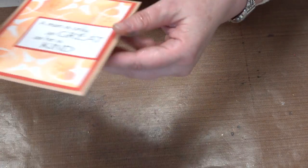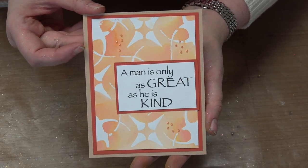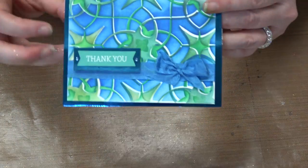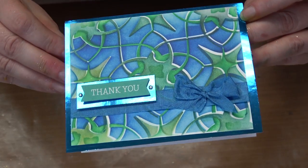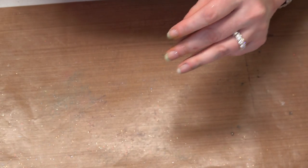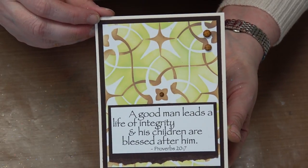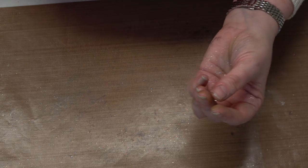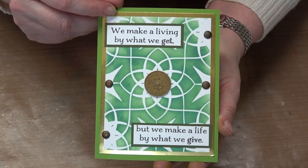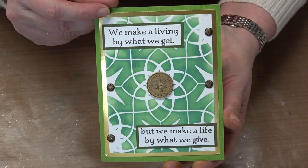And here, a little more watercolory distressy. A man is only as great as he is kind. And then look at this one, thank you. Look at how beautiful that is. Some negative space, some white. And again, I think it's one stencil. We used one stencil to get this done like Claire did. You've got an actual little coin in there. Isn't that pretty? Isn't that great guy?